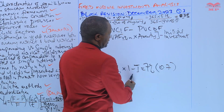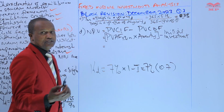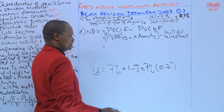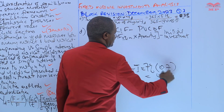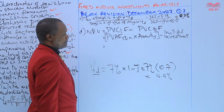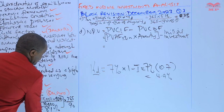1 minus T, 100 minus T is equivalent to 0%. You understand, candidates? This is the after-tax cost of debt. The after-tax cost of debt will be our discounting factor here. This is 4.9%. 4.9% will be the discounting factor here for 25 years. That will be 25 years.